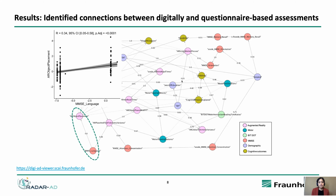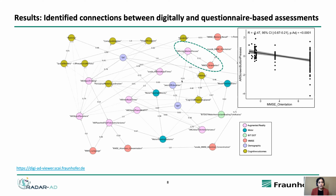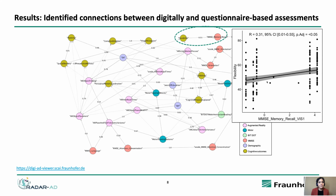Now I will also show some more interesting connections which we saw. We saw connections from MMSE orientation, which means testing orientation to time and place, to AR screen button presses. This particular test is also a digital measure, which is recording touchscreen data of the button press during AR tests. So for example, how much pressure you applied, how much touch accuracy you have. And this is also a very interesting connection we found, and we represent the correlation plot here as well.